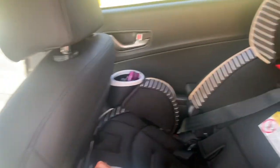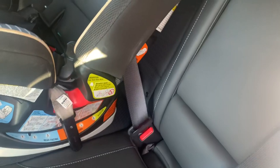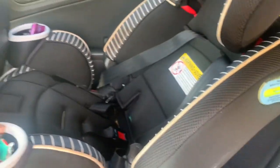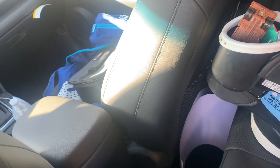But let's talk about features. You do get a little center armrest here with 2 cup holders. It's pretty nice. Like I said, this space here is pretty nice. These seats do fold down 60-40 back here. You do get a big hump down here, so sitting 3 back here may be kind of difficult. You don't get any rear air conditioner vents. But now we'll get this thing out on the road so we can drive it.